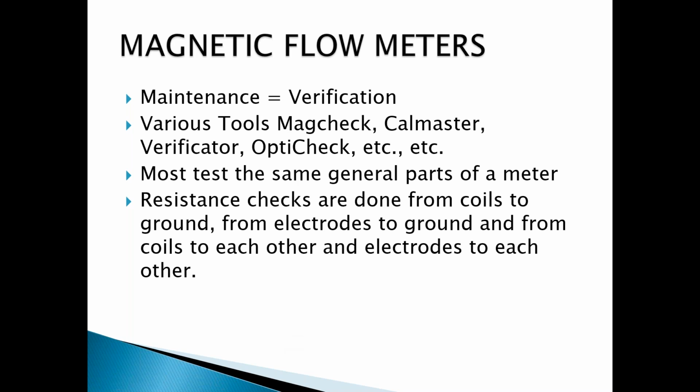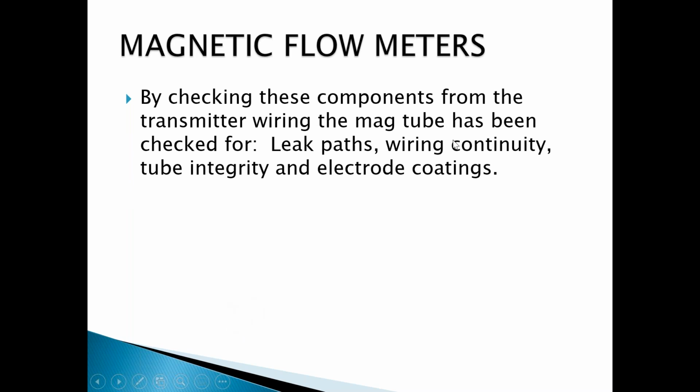Maintenance, verification. There are a lot of different tools available depending on the manufacturer. There are things like MagCheck and CalMaster and OptiCheck, etc. These are tools that can be connected to the meter to verify, number one, that the coils are still intact and that the liner is still performing, and then there are also tools to check all of the electronics within the converter. Resistance checks are done from coil to ground to make sure we don't have any leakage paths where maybe some insulation has been compromised, and then from each electrode to ground, etc. Some of these can simply be done with a typical multimeter. Some of them will require a more sophisticated tool. Again, a lot of what's being checked is wiring continuity, tube integrity, etc.